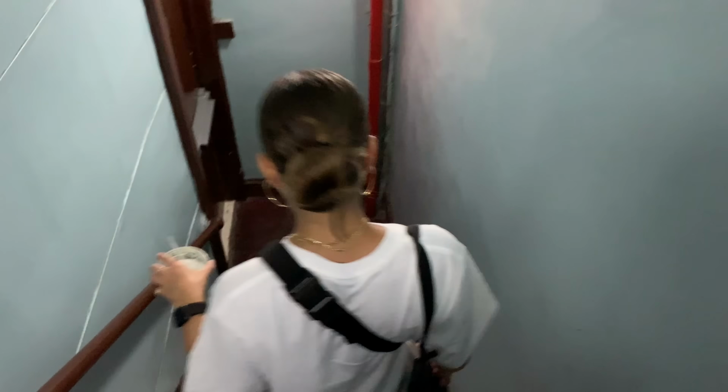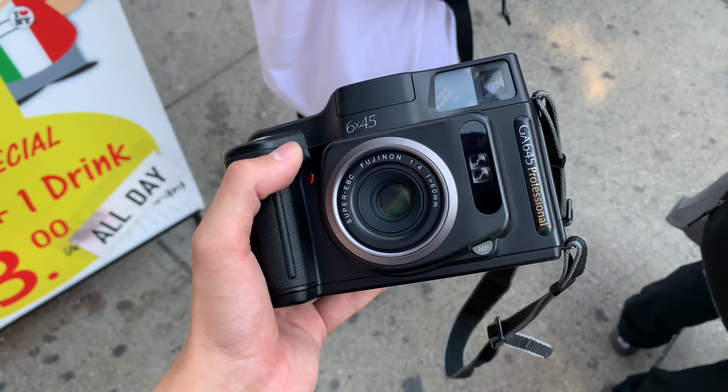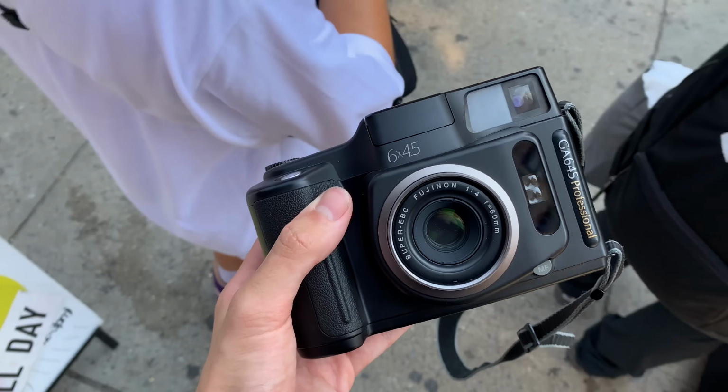Which is cool. We just wrapped up filming. I think that interview went super well, so look out for that video very soon. But I think while we have a little bit of time left, I'm gonna go out, take some pictures of Vicky on her Fuji medium format camera that she brought. It's a Fuji GA645, which is an autofocus medium format 645 camera, so that should be pretty fun. I'll try to vlog some of that.